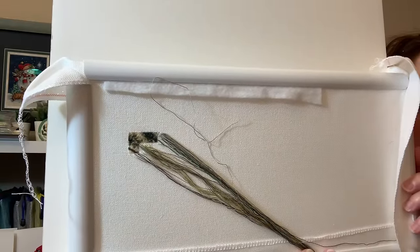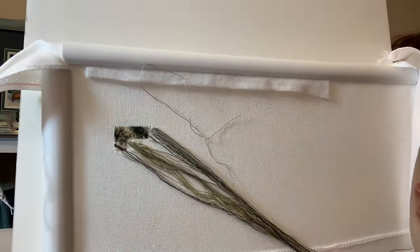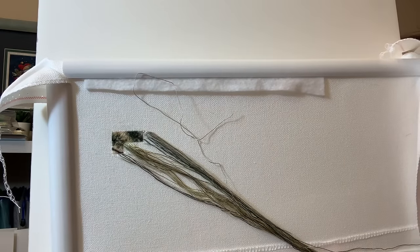Maybe there are other parts of the design in the sky or something that are going to be less thread heavy, but this is no joke. This is a pretty interesting one for sure. And it's definitely not going to be boring because there's a lot of color change.